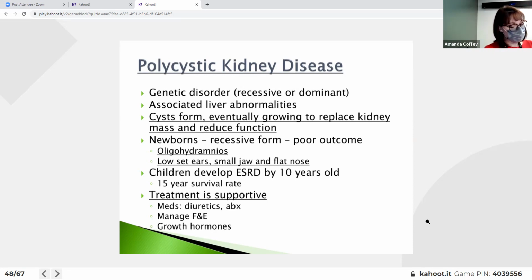So remember, the ones that usually don't make it are the recessive form, okay? Your dominant form, those kiddos can continue past that young age. Many children develop end-stage renal disease by age 12, but survival rate is only about average of age 15, okay? So some may pass at a young age with recessive, and then with dominant, they can continue to live on with assistance with medication, but they're still not going to live out a full life.